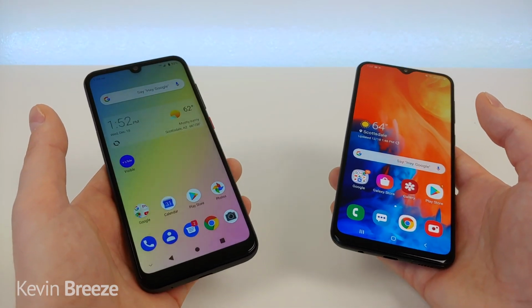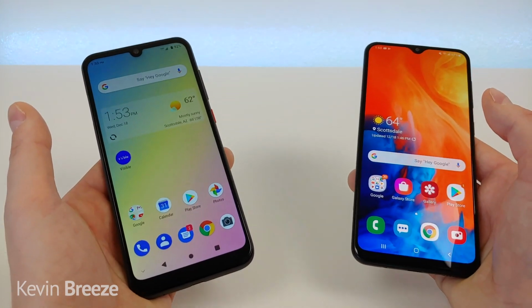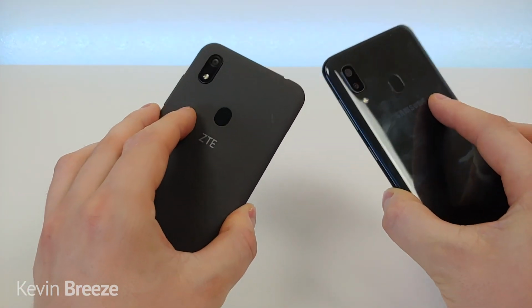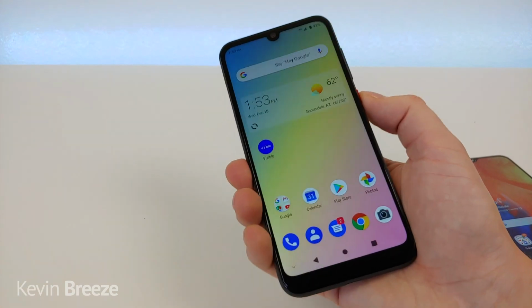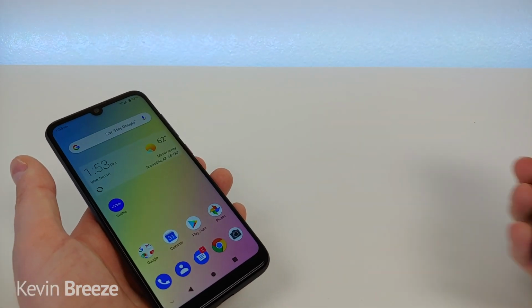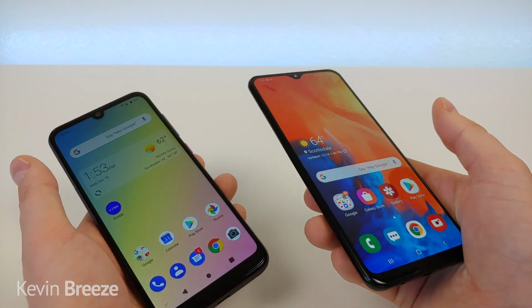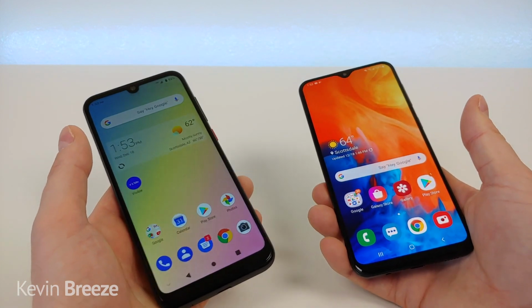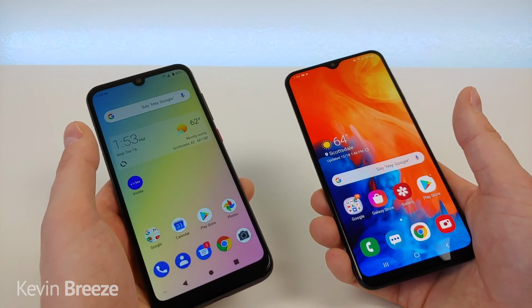Neither of these two phones feature wireless charging. They both do feature face unlock, and they also both have fingerprint sensors on the back. So we'll try that out right now, starting with the ZTE Blade A7 Prime. So nice and quick there with the fingerprint sensor. Now we'll do the Galaxy A20. And that was really fast too. So nice, fast, responsive, and accurate fingerprint sensors with both phones, which is great.